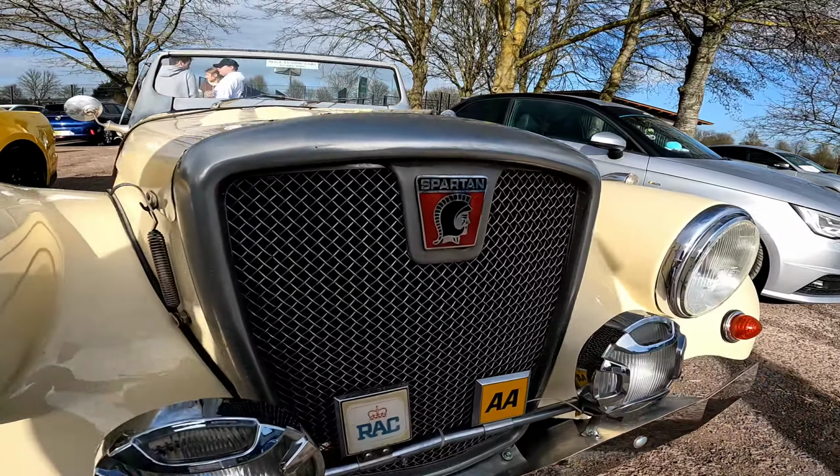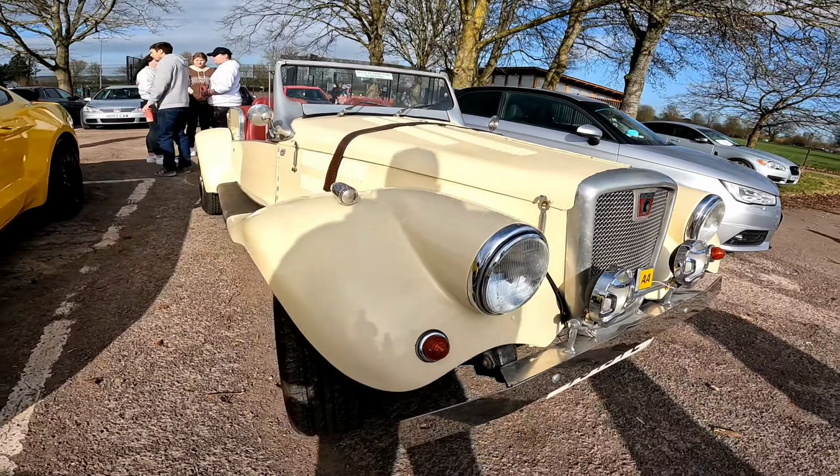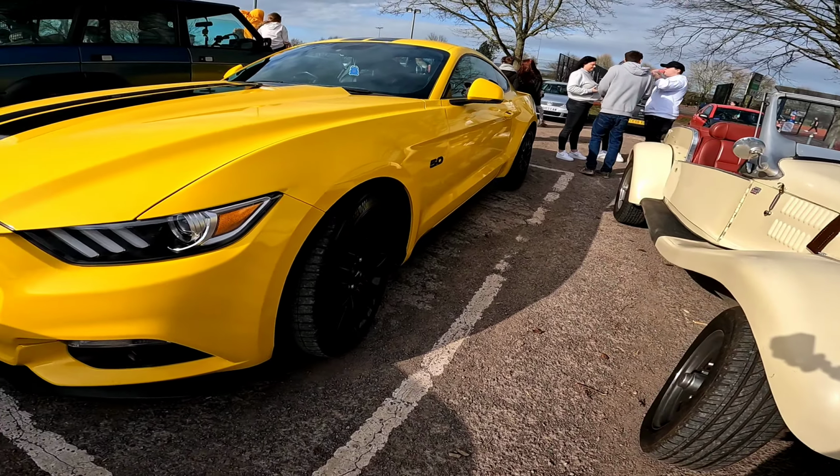Got a Spartan, I've never heard of one of these. It's not very Spartan-like, so I think it's already broken down once, but yeah, it's quite something. Then we've got a bumblebee-looking Mustang as well.